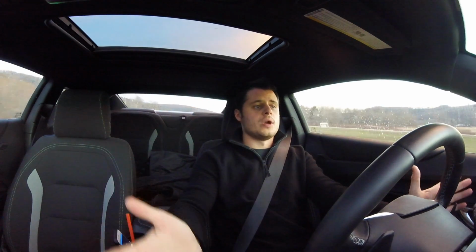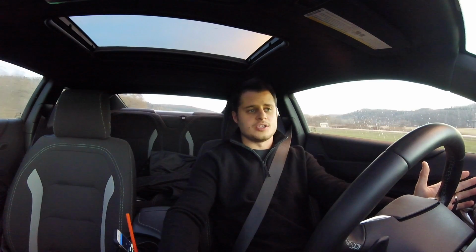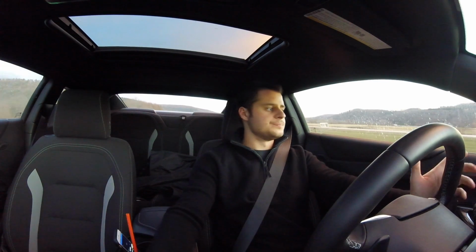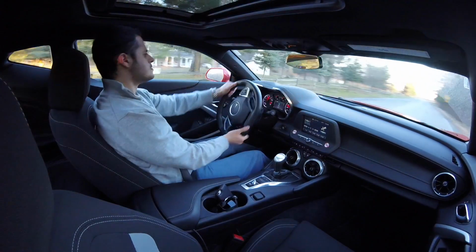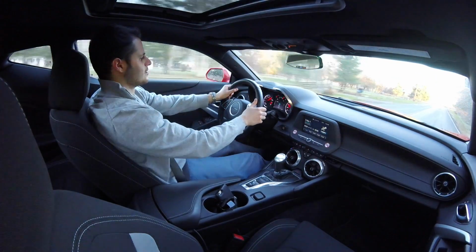But again, you can't do anything about that without sacrificing the design. So I'd rather have the awesome design and just get used to dealing with the massive blind spots. Now, in terms of the performance, this 2018 Camaro is a lot of fun to drive.